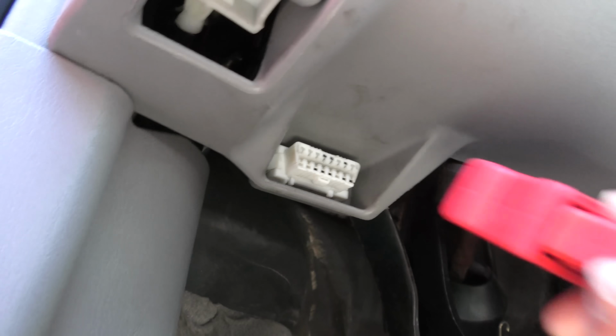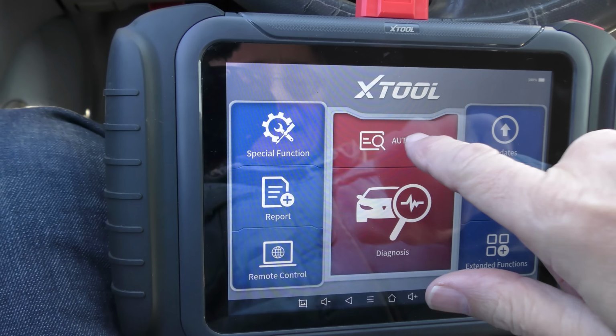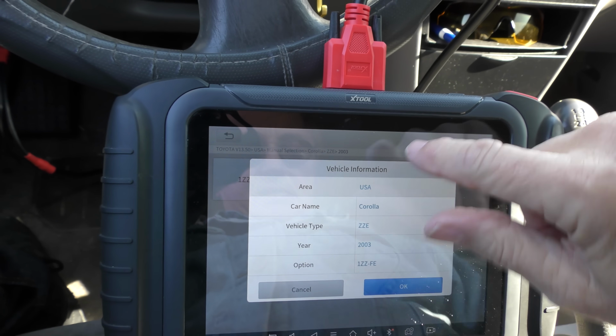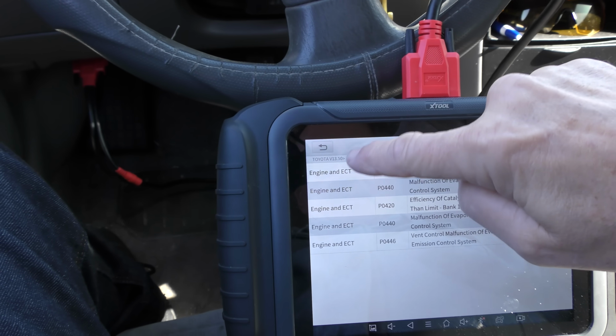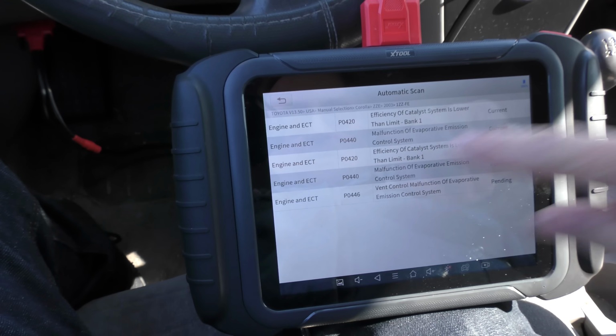Let's get the scan tool out. Fine, that's an easy one to find. Plug it in the port, and away we go. We'll do an auto scan. And here we go, Corolla, '03. Okay, we have engine codes P0420, P0440, P0420, P0440, and P0446.